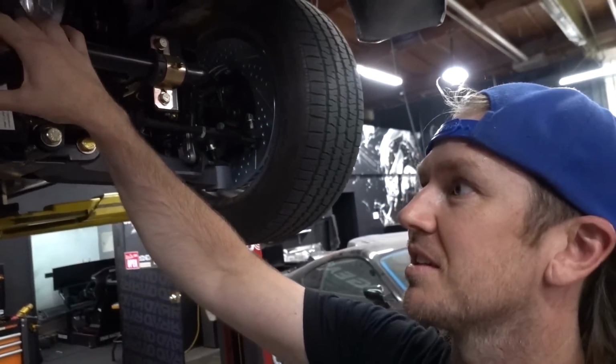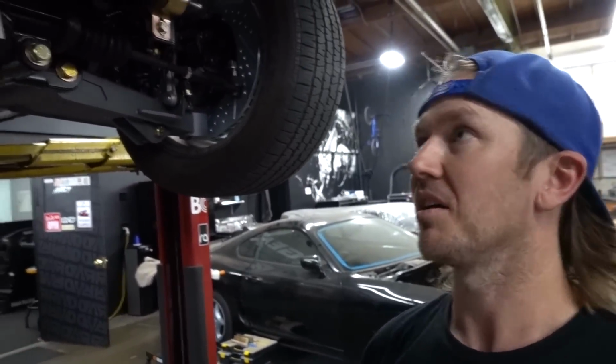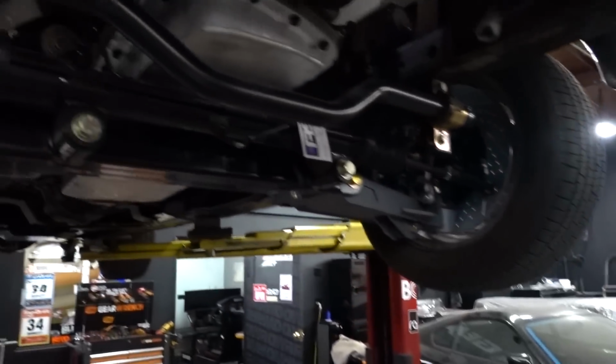So originally this had a front sump pan, and then we were given an RB25 mid sump pan from JDM of California, and we were hoping that would work. Fortunately, we tried, and we even tried to modify it a little bit to work, and we're like, okay, this is going to be a whole mess, and we're going to spend days.